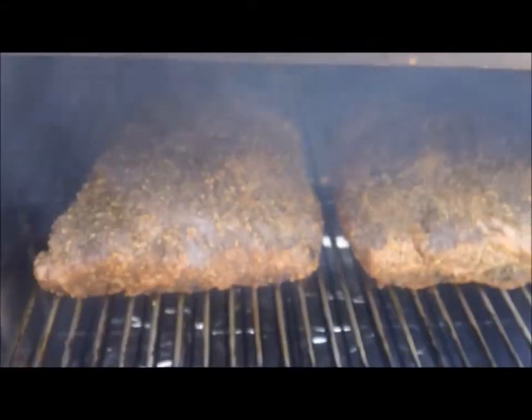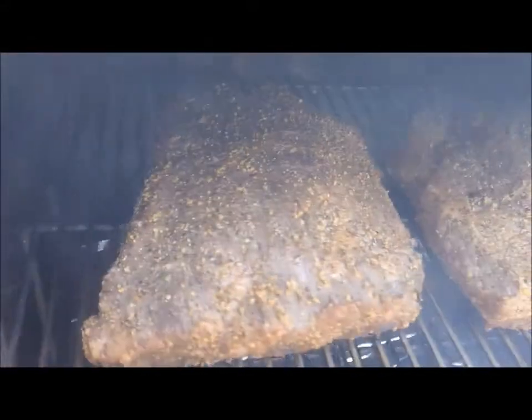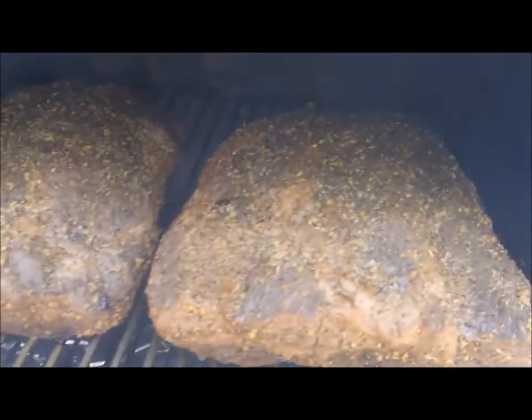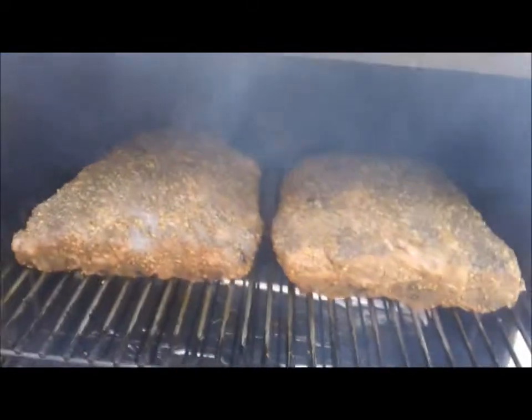Today, we're smoking up a little Caveman BBQ. Doing some dinosaur bones here. We've got these short ribs, actually plate ribs. There's only three bones in a rack, and the bones are about 9 inches long. I'll let that smoke clear.